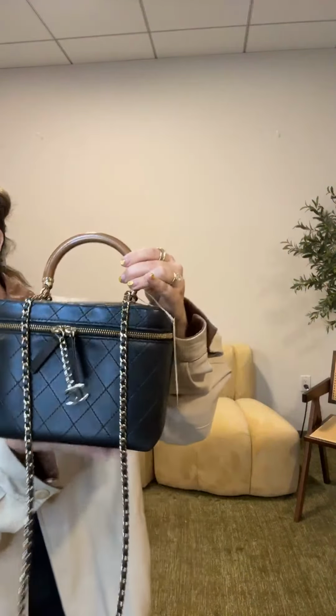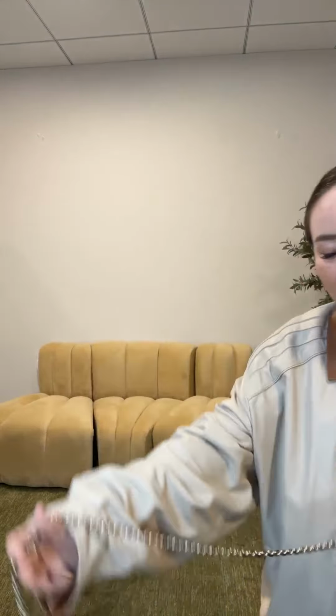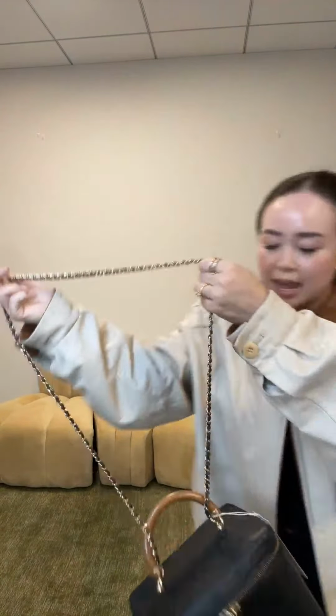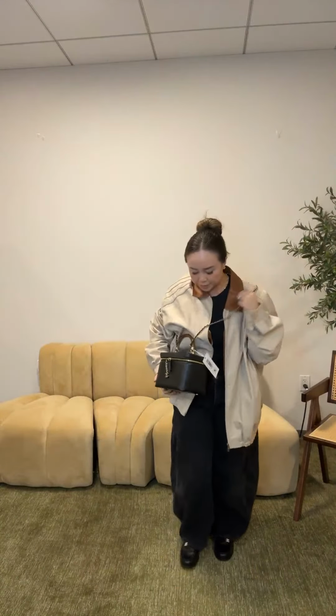This piece, when she dropped, oh wait, actually let me model it for you. You can wear it a couple of different ways. Chic, crook on the arm, and then you can also wear it as a longer strap because it does have this long chain, and then wear it as a crossbody bag. So two different ways you can wear this one.